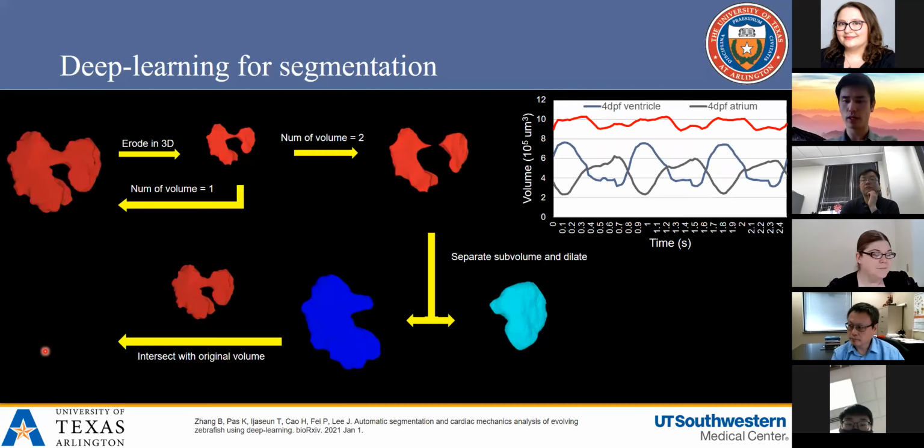Furthermore, we have done a little bit more processing to separate the atrium and ventricle. This method relies on an iterative process which uses the erosion operator on the 3D structure of the inner volume until fractioning occurs. So now we have fractioning, right? Following this, a dilation operation was applied to each individual separated cardiac chamber to recover the lost space.